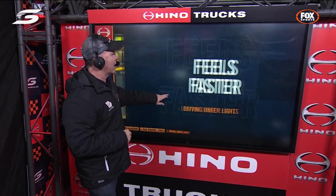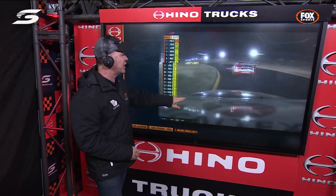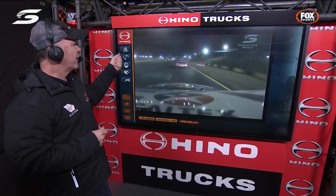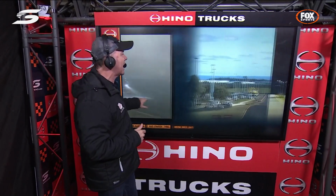So what are the particular issues? You heard the guy say, Shane Van Gisbergen in particular, it just feels faster. So when we come around, last corner, down onto the straight, third, fourth, fifth gear, you're now doing 270 kilometres an hour. That's 75 metres a second. That's 3/4 of the length of a football field every 1 second. Now, when you take away some of the visual cues you need, it all gets so much harder, and that's why they say it feels faster.